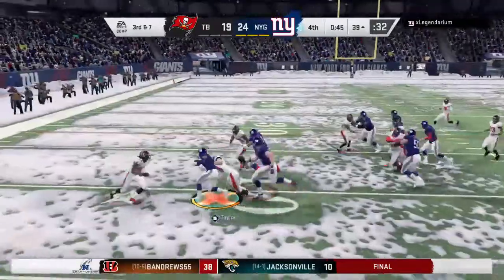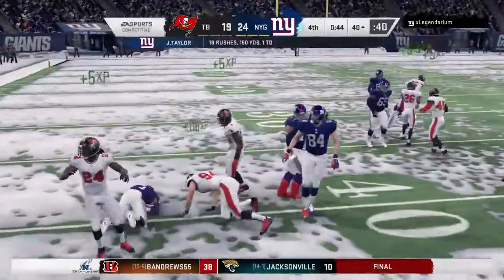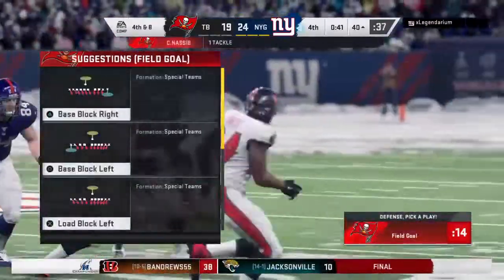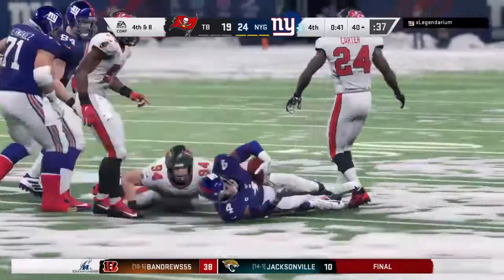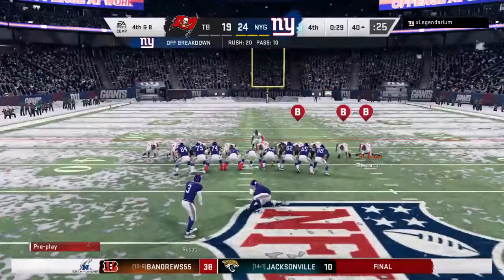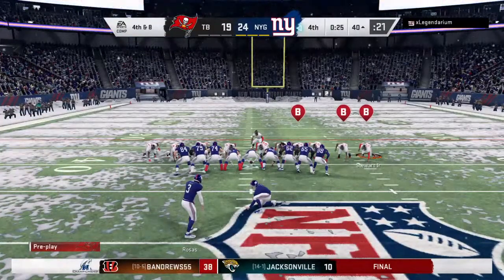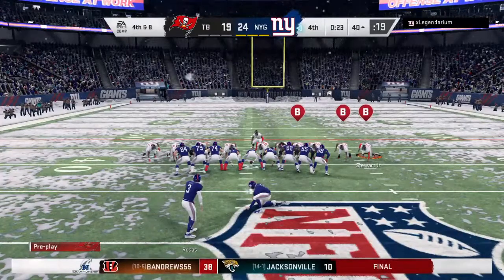On 3rd down, Taylor. And he'll be brought down, losing yardage back at the 40. I like the strategy. Extra tight ends, extra beef. They want to run the football, but that means they probably want to run it inside. If you get strung out on the perimeter, you're in peril. Yeah, we saw the result, negative yardage.